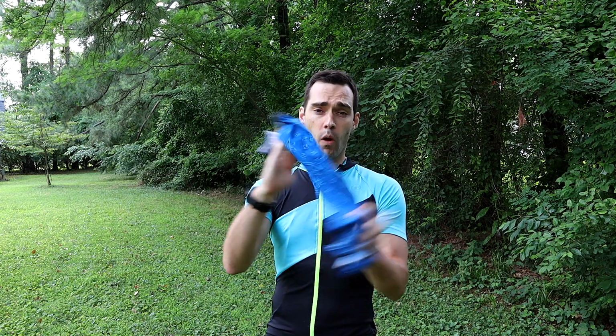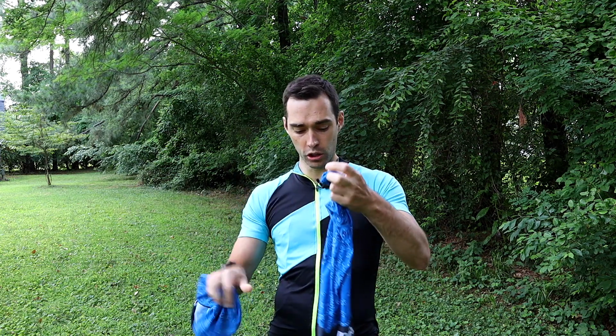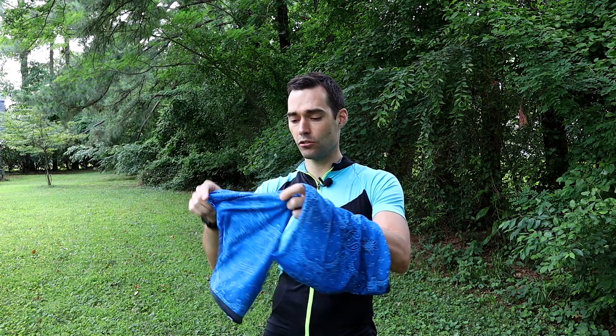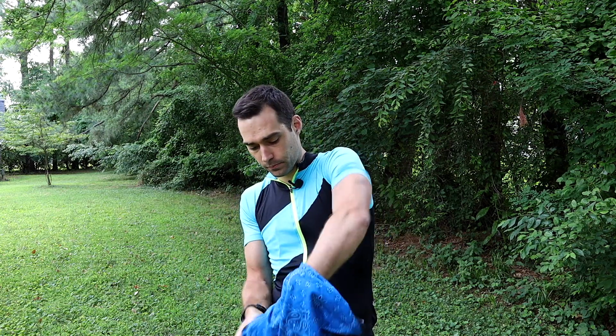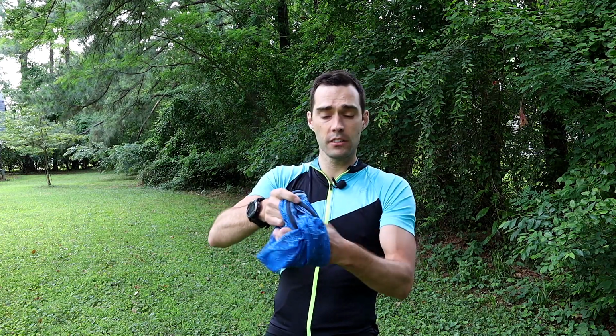So the way this works is you're going to use the one buff, and that's going to essentially be your arm sling that your arm can rest in. But then what you need is a second buff. And so what you'll do is simply take the first one, then scrunch up the second one like so. Pull it through the first one like this, and then just tie it into itself.